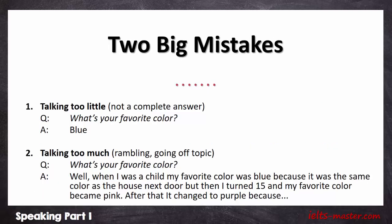Let's talk about the 2 biggest mistakes people make on IELTS speaking part 1. These things keep people from getting as high of a score as they should. The first mistake is talking too little, or not having a complete answer. So imagine you're in an IELTS room and the examiner says, "What's your favorite color?" Your answer is blue. This is way too short. There's not enough information here.